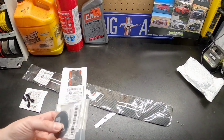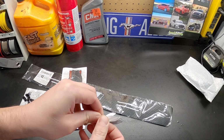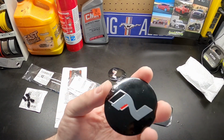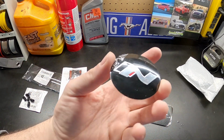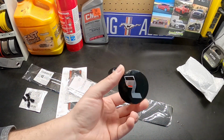And speaking of wheels, I also got these, which I'm not sure how they're going to work, but we're going to find out, I guess. So these are just center cap covers. Putting these on the car just to give a little flair. You can actually buy real center cap replacements that have N on them, but they're expensive, and these are a couple bucks. So let's try it out and see what happens.